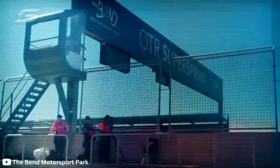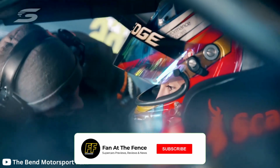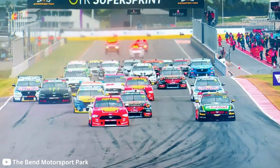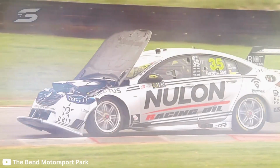Supercars are back for the final super sprint round of the year. That's right, we're not far away from the endurance events at Sandown and Bathurst, but before we get to those, the teams are in South Australia for the first of two times this year and at one of Australia's newest motorsport facilities, the Bend Motorsport Park.